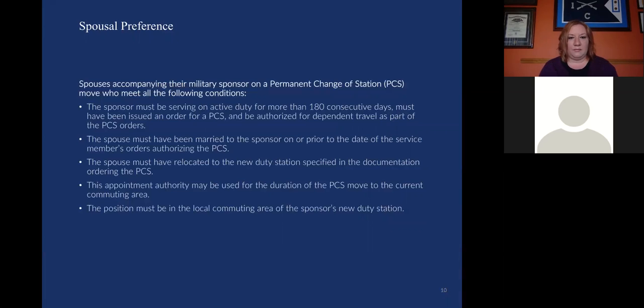So here we are at spousal preference, and this is really important for our spouses. Just as military veterans have sacrificed so much in service to our country, so too have their spouses. The Navy and Marine Corps recognizes the invaluable contribution of military spouses and welcomes their talents and strengths in our civilian workforce. In the Department of the Navy and throughout the federal government, military spouses have greater opportunities than ever before to be hired as members of the civilian workforce.